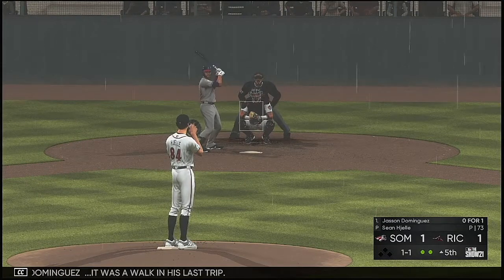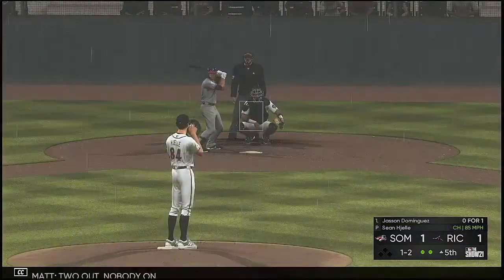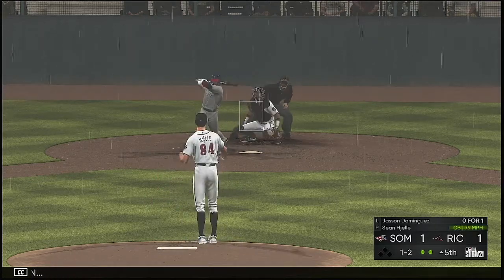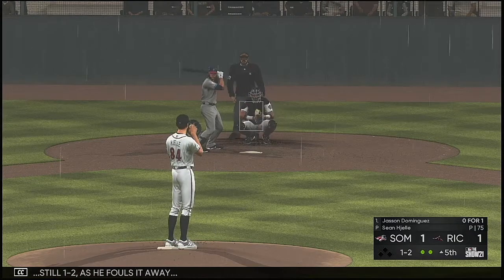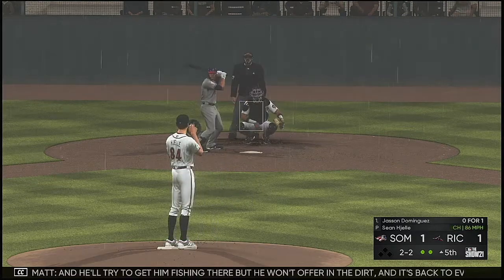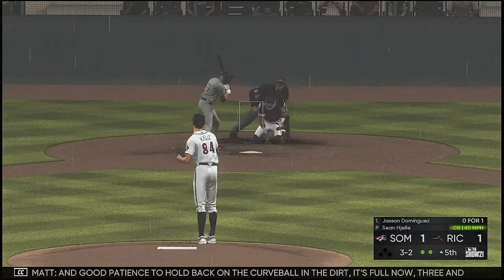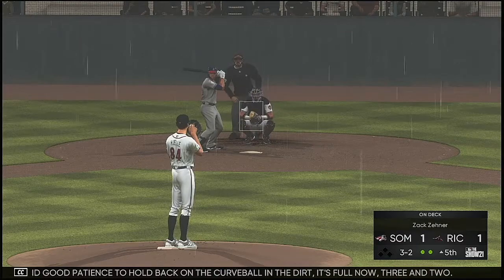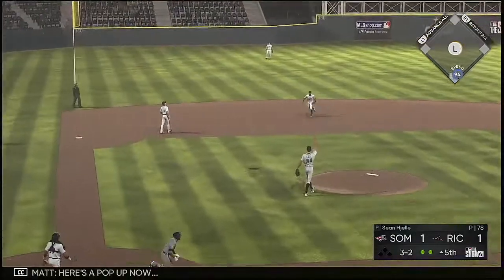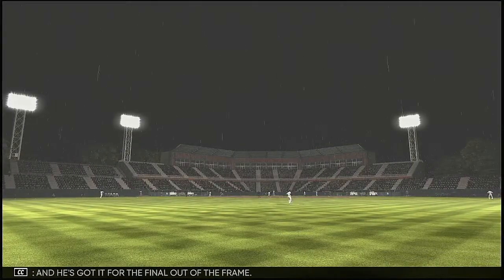It was a walk in his last trip. The 1-1 home. Two out, nobody on. Still 1-2 as he fouls it away. And he'll try to get him fishing there, but he won't offer in the dirt, and it's back to even at 2-2. And good patience to hold back on the curveball in the dirt. It's full now, 3-2. Zach Zaner would be next. Here's a pop-up now. Luciano is under it, and he's got it for the final out of the frame.